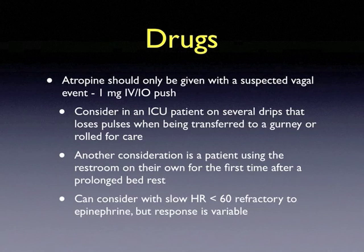Atropine should only be given with a suspected vagal event at a dose of 1 mg IV or IO push. There are several scenarios in which this should be considered. In particular, an ICU patient on several drips that loses their pulses when being transferred to a gurney or rolled for care, or a patient using the restroom on their own for the very first time after a prolonged bed rest. You can also consider using atropine in a patient with a slow heart rate less than 60 that is refractory to epinephrine. However, the response is variable in this situation.